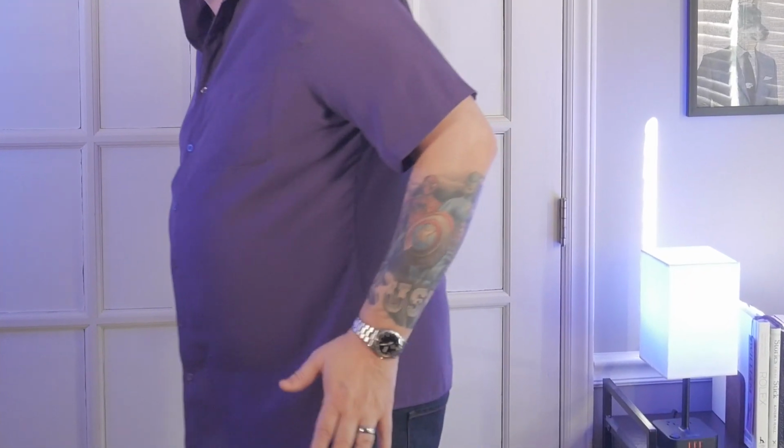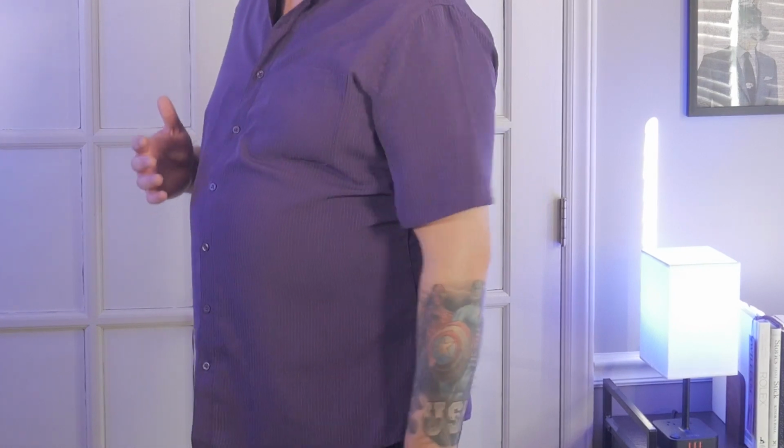For collared button-down shirts, it depends on the bottom. If the length of the shirt goes past your wrists when your arms are down by your sides, go ahead and tuck it in. This is common with formal shirts that have a straighter hem across the bottom. And for casual shirts, which have a higher rise on the side like this one does right here, it doesn't go down below my wrist, so I'm not going to tuck it in. I'm going to leave it untucked. They're designed for being untucked.